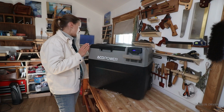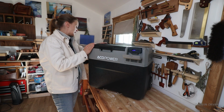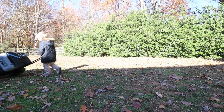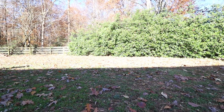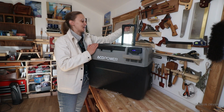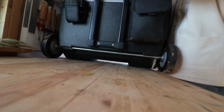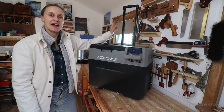In terms of weight, this 40-liter unit weighs 32.8 pounds. It's pretty light, it's not bad. But what I really like about this unit is the handle part and the wheels. Now you may look at that and think, oh, that's not that special, but other portable fridges that I have tried don't have this.